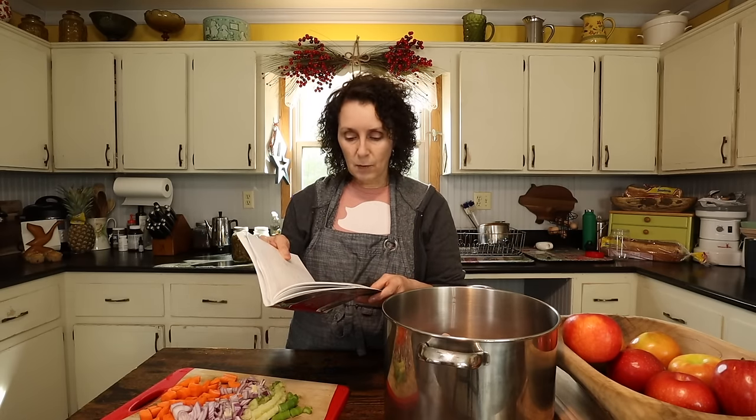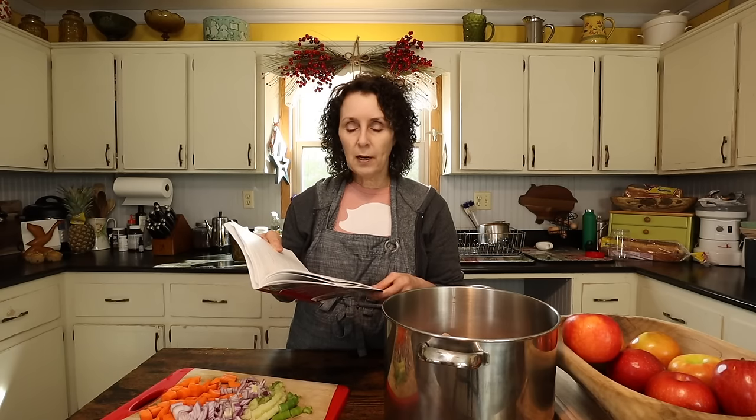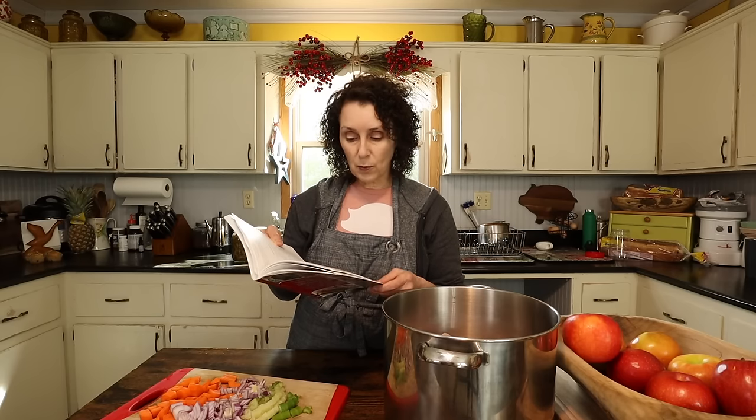You know, if you're using a wide, shallow one, or if you're using more of a tall, skinny one. But you want enough to cover your chicken, and then as it cooks, you just need to keep an eye on it, make sure it doesn't evaporate out and scorch. One carrot diced, one celery stalk diced, one onion diced, 3/4 teaspoon salt, 1/2 teaspoon pepper.